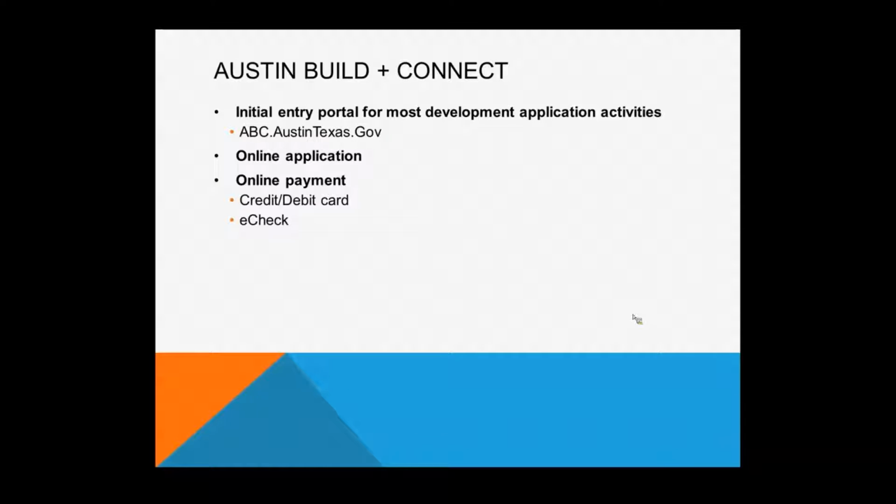So you do an online application, online payments more importantly. Right now we've got debit and credit cards and e-checks functioning. We will be incorporating escrow accounts electronically eventually. And then once you do your application, you do your payment, then you'll also be able to submit your plans electronically through a new application we have called Project Docs. And then you'll get your final approved stamp set plans back electronically, and then you can go build it.